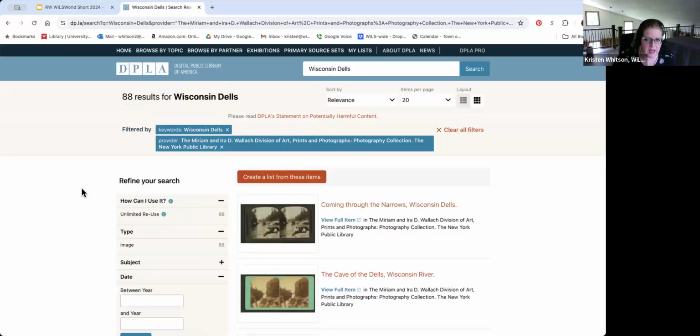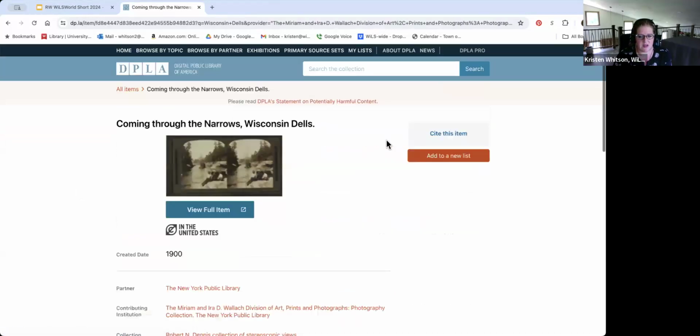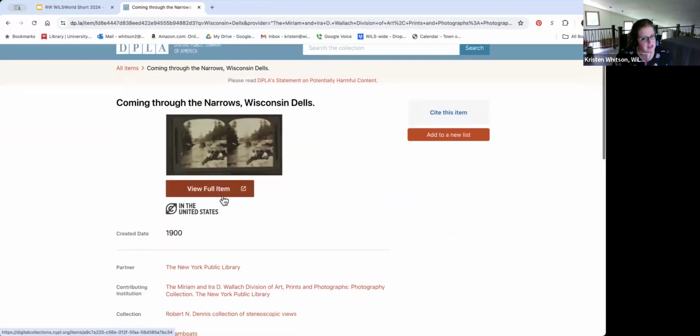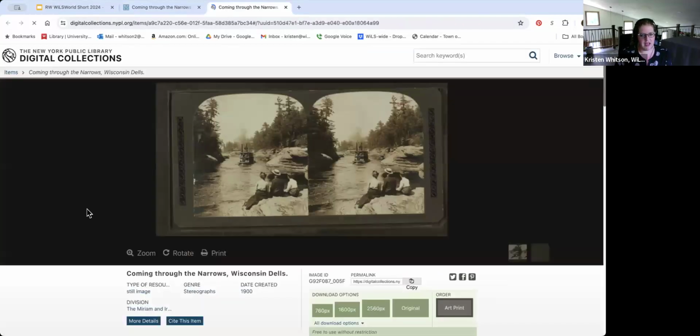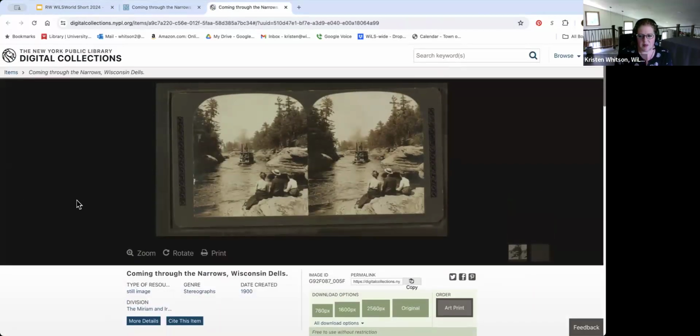This is a photo collection at the New York Public Library that did not come up when we just searched in Recollection Wisconsin. And there's this whole photo collection of these items, they're called stereographs, which I know because I looked at this before we did this webinar. And when you click through to the full item, you see that the New York Public Library Digital Collections has these images of Wisconsin Dells that is right here in Wisconsin, but you never would have seen that if you're only searching at Recollection Wisconsin.